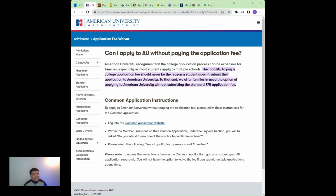Today we're going to look at 10 universities you can apply to without an application fee. Some of the schools have waived the application fee, and others are just free. There's no application fee.